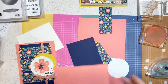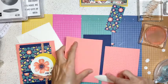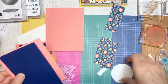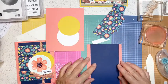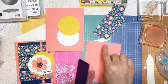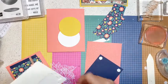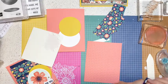Simple and easy. Now I'm gonna take my 1/4 of a sheet, fold it in half, simple and easy like I did before, and I'm gonna start building my card. So I'm gonna layer my Night of Navy on it, love it, and I'm gonna use dimensionals for this one because of the raised part there. This card goes together in no time if you don't make a mess. Okay.